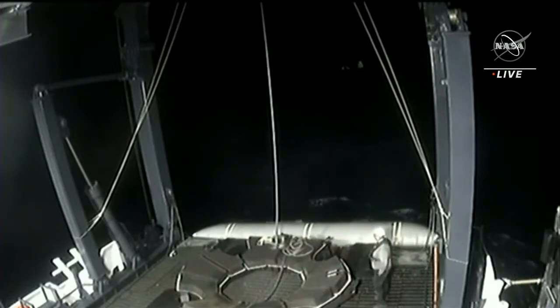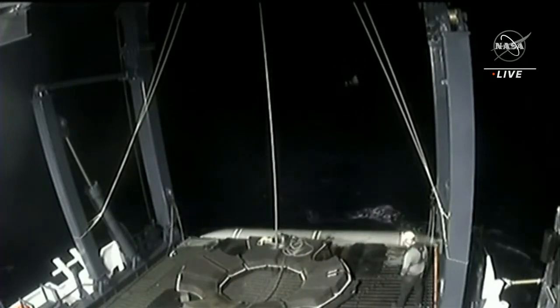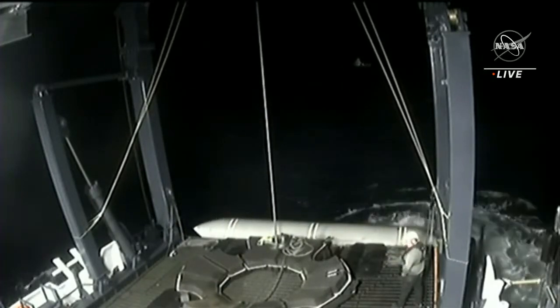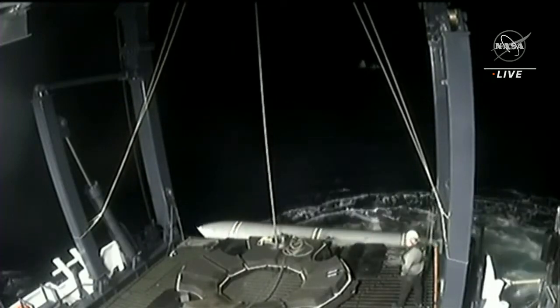So if you look through the back there, you can see the capsule. That's that white speck in the background there in the darkness behind Megan. Yeah, you can actually see the distance now. It's becoming much more clear.